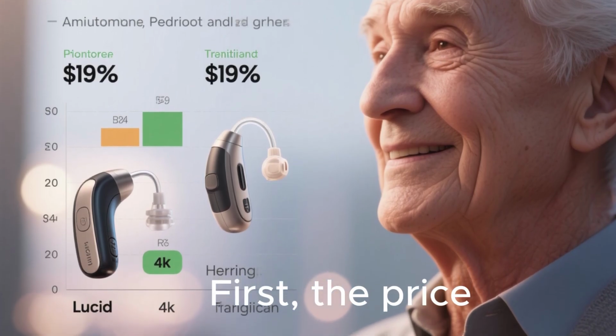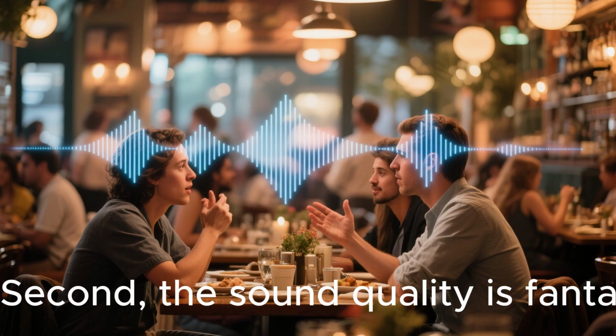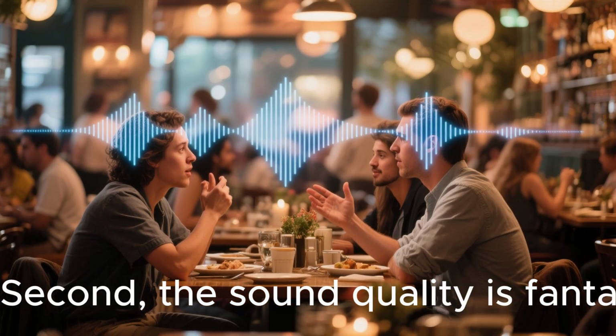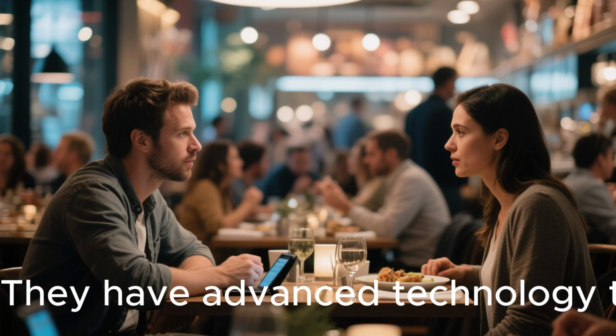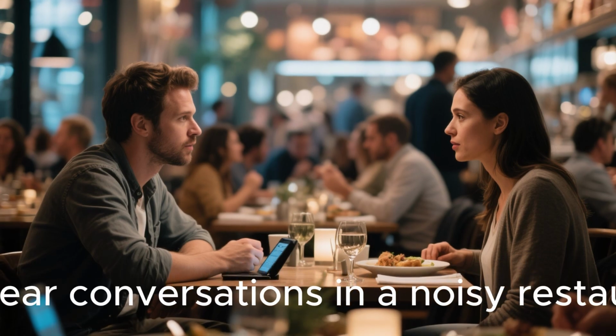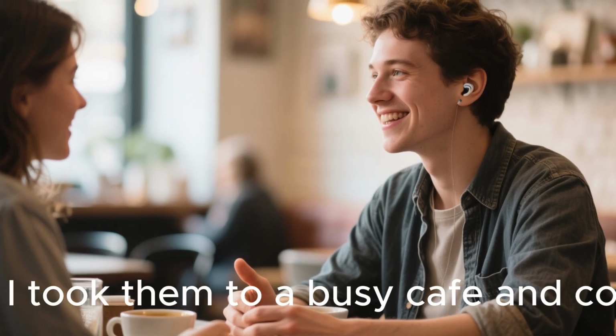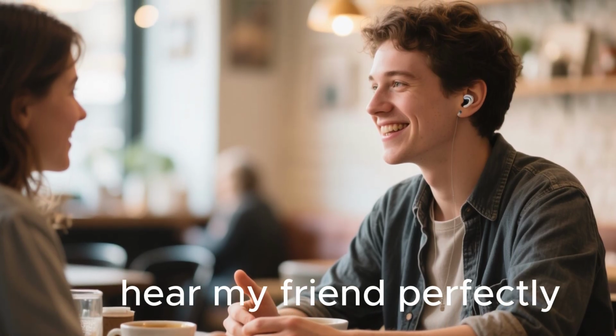First, the price. They are a fraction of the cost of traditional hearing aids. Second, the sound quality is fantastic. They have advanced technology that separates speech from background noise, so you can actually hear conversations in a noisy restaurant. My test results: I took them to a busy cafe and could hear my friend perfectly.